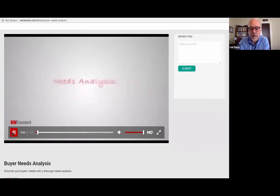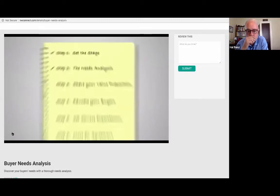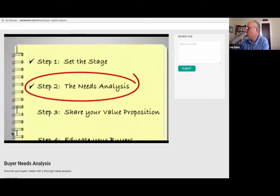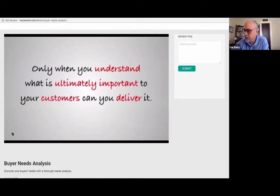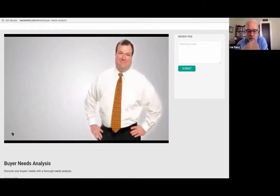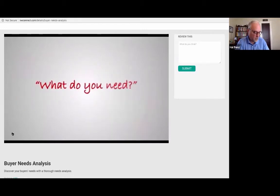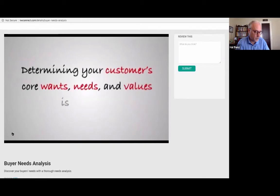Needs analysis. That's a systematic process of collecting information about needs, wants, and desires that is used to establish and define goals. Step 2 of the buyer consultation is the needs analysis. Only when you understand what is ultimately important to your customers can you deliver it. Many agents ask their clients, "What do you want in a house?" and stop there. They don't realize the answer to that question isn't the same as "What do you need?" or "What's important to you?"